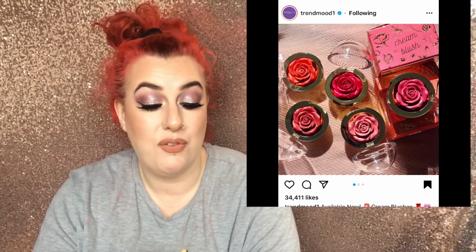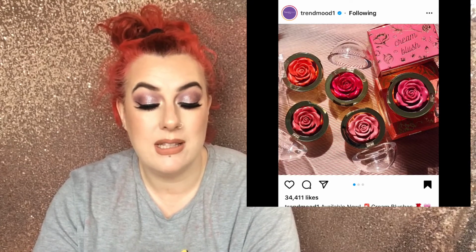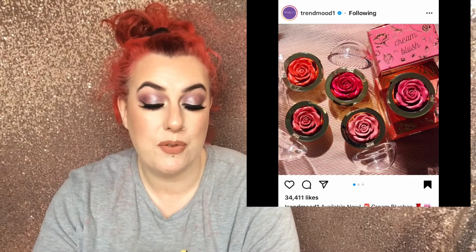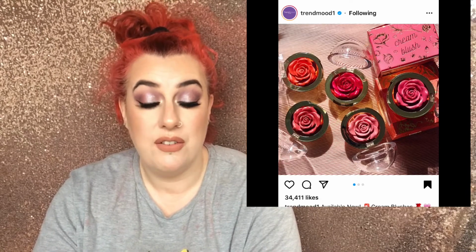Apparently, they're infused with vitamin E for smooth, blendable results. The natural finish gives a royal flash of pinks and reds, perfect for a radiant flush of colour. To use with your fingertips for an easy light application, or an angled blush brush for more pops of pigment at $20 each. Very, very cute.